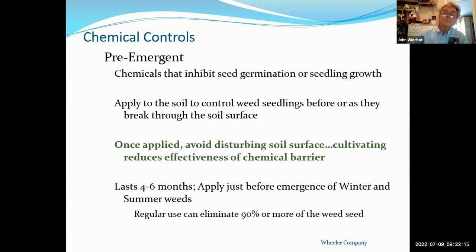So some chemical controls, we've already talked about pre-emergence. They prevent the seeds from growing. So that's a great way to go, prevention. You've heard the story, an ounce of prevention is worth a pound of cure, okay? And like I said, if you did it twice a year, you're probably doing fine.